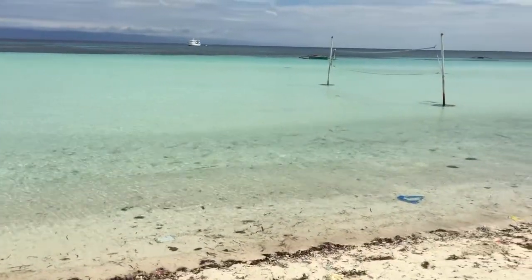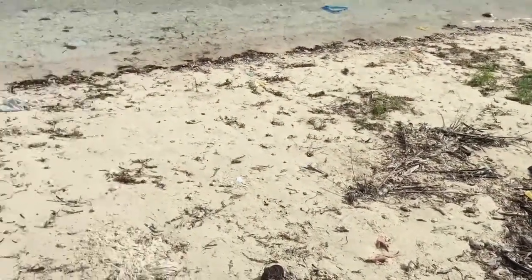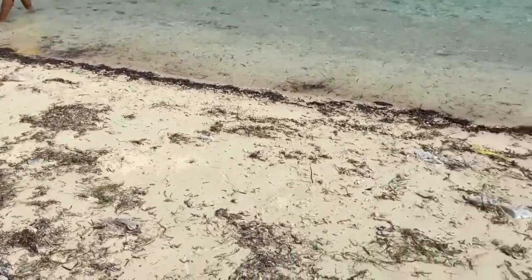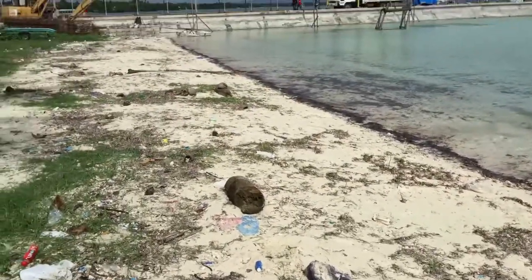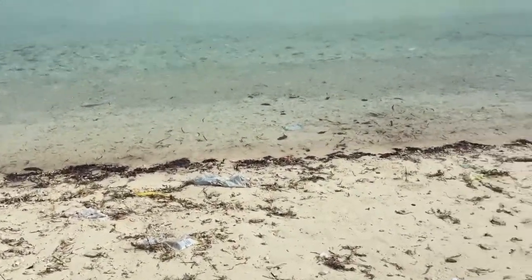So who wants to play volleyball, by the way, in the sea? Kinda dirty here because the wind has just shifted from the Habagat. It was coming in last night.